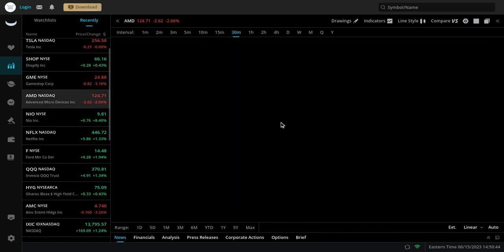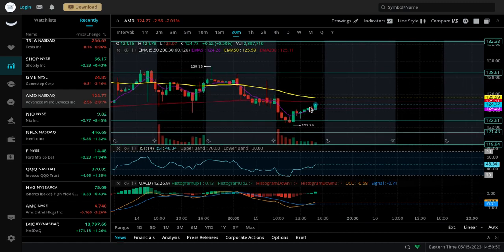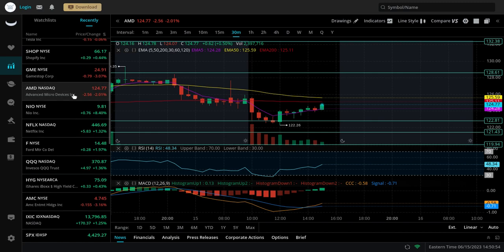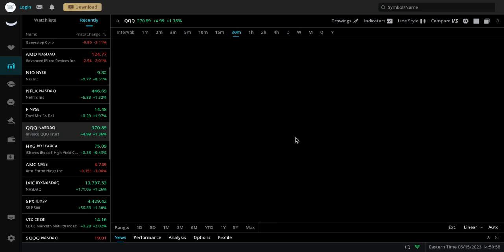AMD is a little bit in the red. No surprise here. It's getting very close to the 122 support. We're going to be watching resistance at the 30-minute 200 EMA at around 125.11 and then 125.5, which is where the 50 is. Let me also add that the QQQ is continuing to break out.